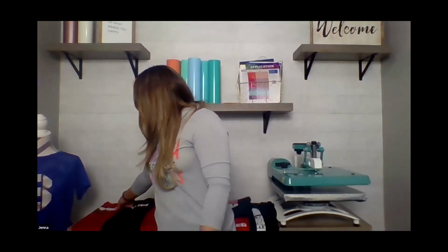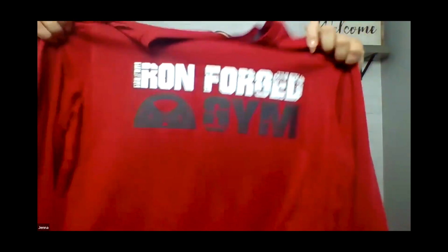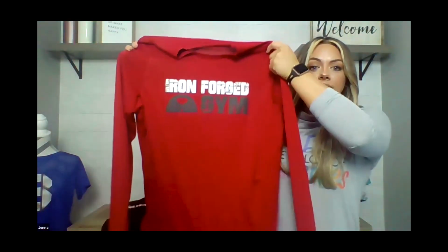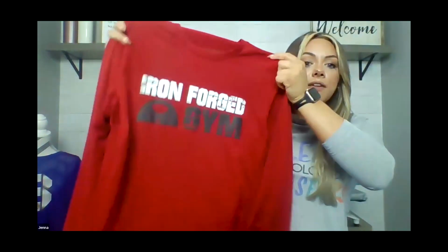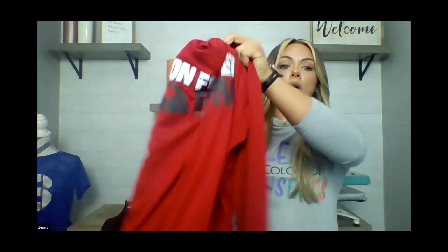So the first thing that was printed with UltraColor Soft was this long sleeve tee. All right, so this is a New Era brand and this is available on Sanmar. One thing that you'll notice is that I selected very nice, higher end type items from Sanmar to use UltraColor Soft on.